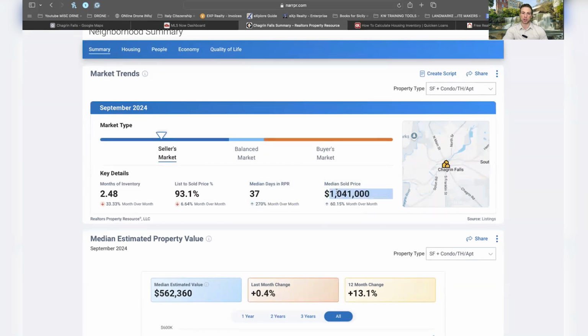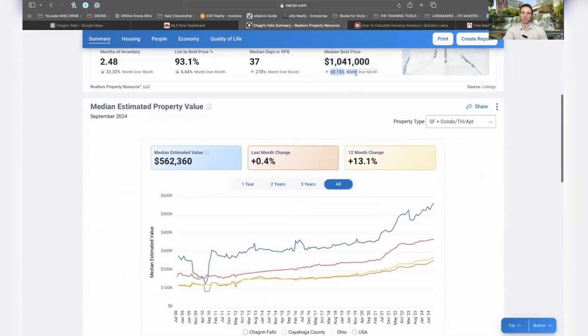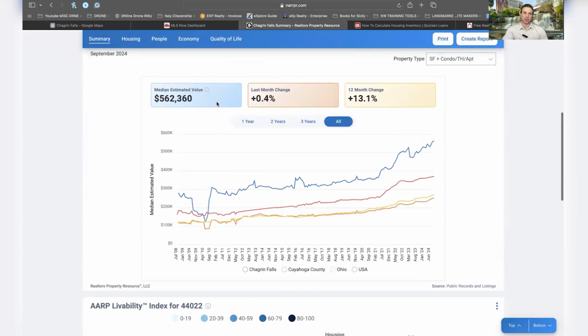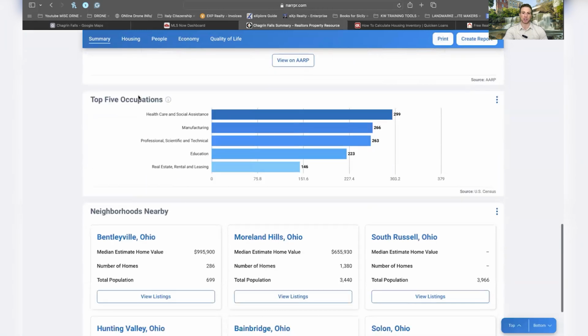So your median sold price was 1.1 million. Again, that changes and fluctuates. I mean, look at that. That was up 60% over the last month. So this is a better idea. We have a median estimated value of 562,000 to give you an idea of what that looks like.